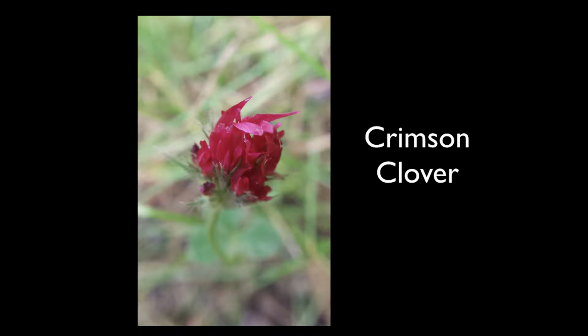I list native wildflowers, introduced wildflowers, invasive ugly wildflowers, but they have to persist for a number of seasons. This one came in with mulch or seed that they put down after a road improvement project. It came up that one year and has not come up again, so it doesn't make the list.